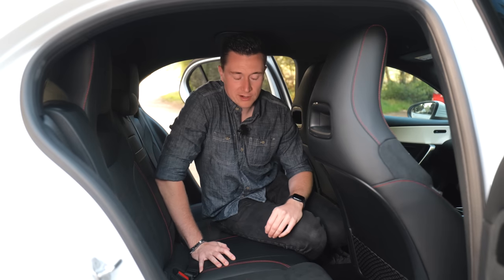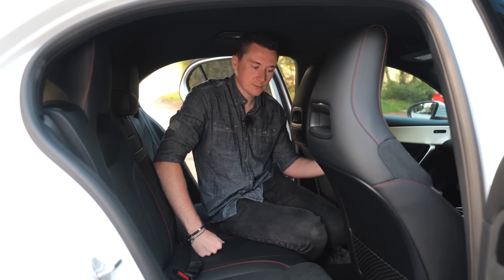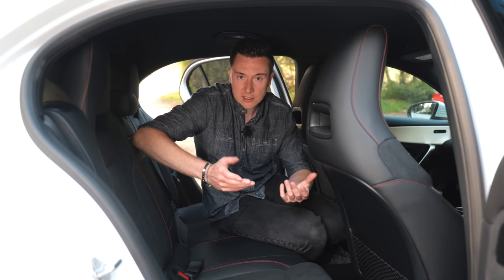Now, I guess one workaround is you could go for Premium Plus, which I forgot to mention, gives you the electric seats. Press a button, seat goes forward, fold the seat down, press a button, it will go back, nice and easy. Or you could, of course, look at some other models in Mercedes. There's things like GLAs, they have a bit more height, CLAs and C-Classes and that sort of thing.